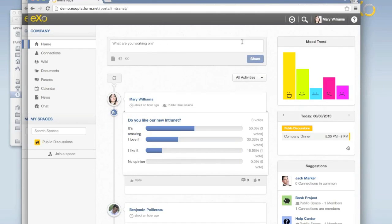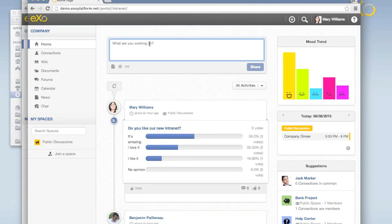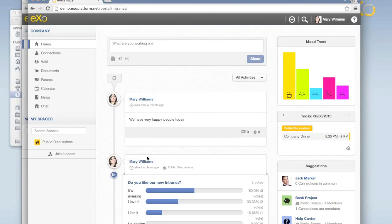Here, I can post in the company's microblog. So I can say that we have very happy people today. That's pure social stuff. On the human side, we can see that the mood trend is quite good today. Still, I've got some unhappy users in the platform, so maybe I can contact them and talk to them.